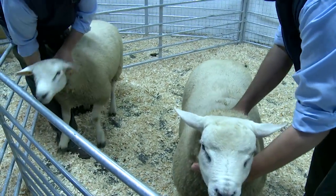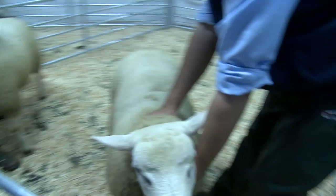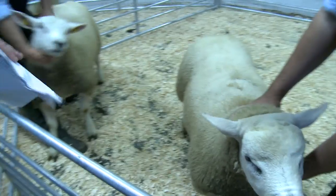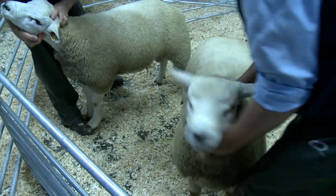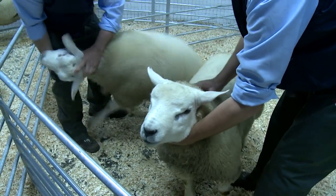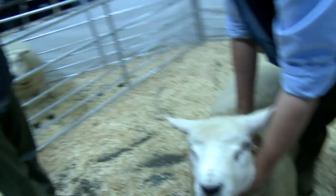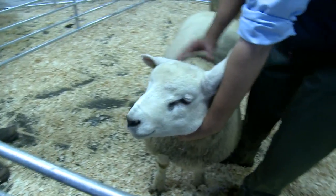No. Well, ram number 59, sorry, he's only a 1-star ram. So you can see visually he's very much the same as the other fella. He's long, he's good legs, he's a nice back end on him, but he's only a 1-star. He's a 1-star replacement and 2-star for terminal. So basically he's in the bottom 30% of the rams. But the main difference is that you're looking at the 2 of them and they look the same, but it's the genetics that go into them, what's in behind them, that matters.